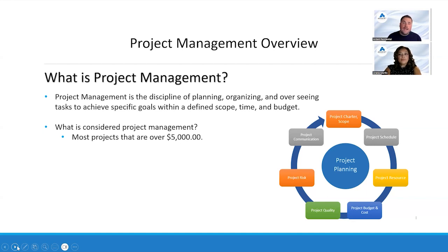A lot of times we get asked, what is considered project management? It's a great question. It's usually any project that's going to go over a $5,000 mark. It could be a community-wide pressure washing project that is going to be done in phases. It could be a pond clear out. We are having communities getting painted all the time, and you definitely want a project manager overseeing that.